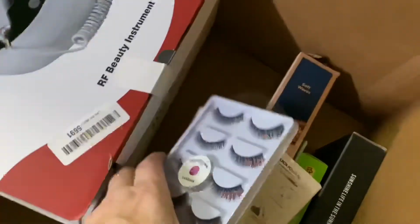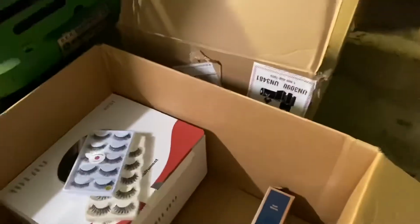Oh my God, more hair. I'm not a fan of these wigs. And here, a different kind of hair. This is so dirty. Dusty, I don't know what it is. Okay. So that's it for that box.